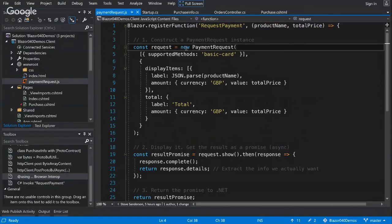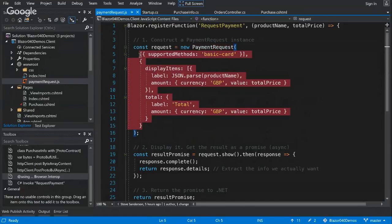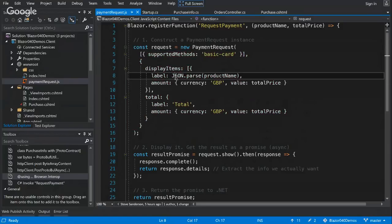And then I'm going to use the JavaScript payment request APIs. I'll create a new payment request, and I can configure that in loads of different ways. I can say which methods it supports, what line items, what tax, what grand total, all kinds of stuff I can use to configure that. But I'm not really getting into that. I'm just displaying these two items, the product that you're trying to purchase and the grand total, okay?